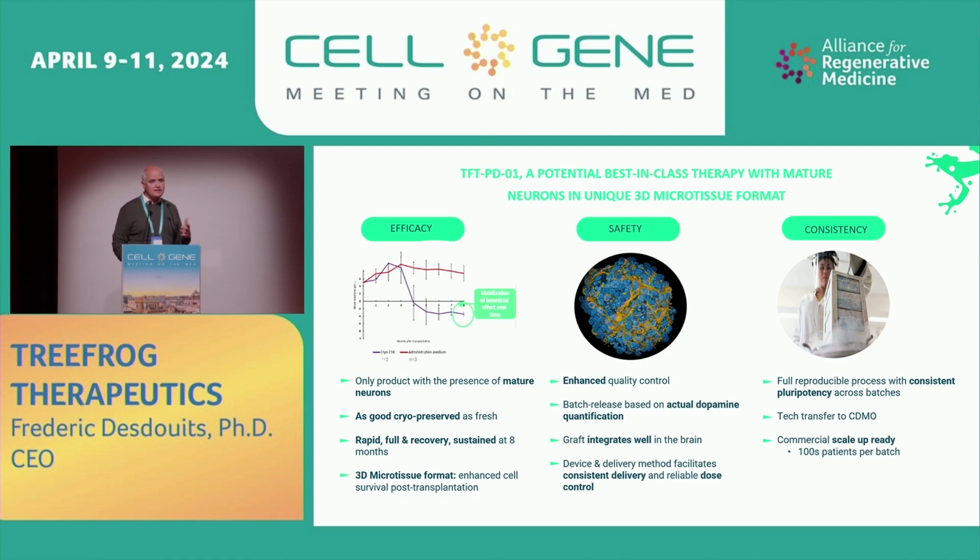And we also see, and it's difficult to assess with cutting data, a much better survival of the graft, of this 3D object, than when we inject single cells. It's difficult to assess because it's a very difficult parameter to measure in the brain of an animal. But anyway, we have a very strong feeling that the dose we inject is the dose we see in the animal, and there is a good linearity in terms of dose effect.